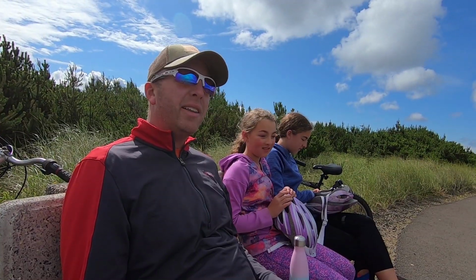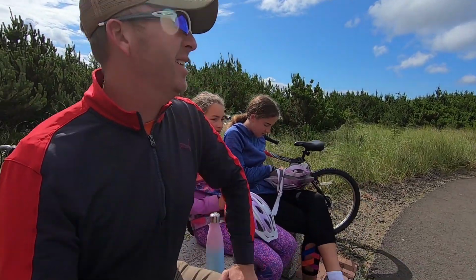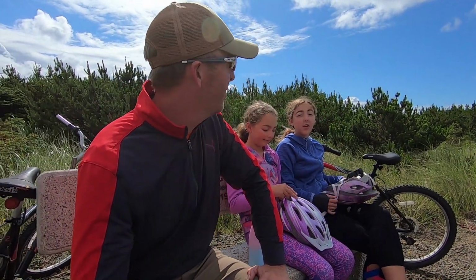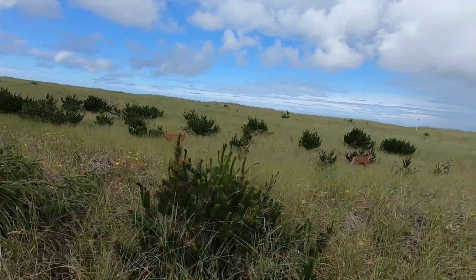Taking a little break. They have these little benches every so often. And this, I would say Yosemite and this are our two favorite bike trails. They're the only bike trails we've gone on.